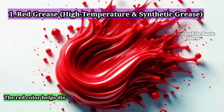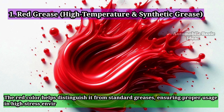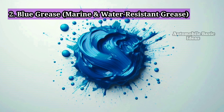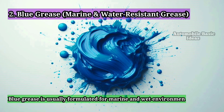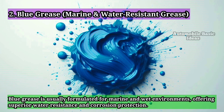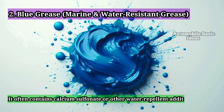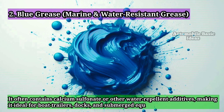The red color helps distinguish it from standard greases, ensuring proper usage in high-stress environments. 2. Blue grease, marine water-resistant grease. Blue grease is usually formulated for marine and wet environments, offering superior water resistance and corrosion protection. It often contains calcium sulfonate or other water-repellent additives, making it ideal for boat trailers, docks, and submerged equipment.